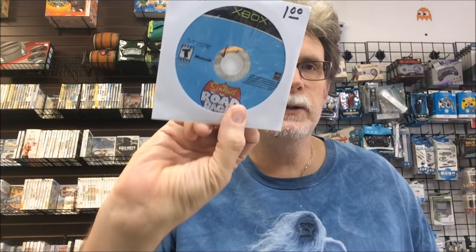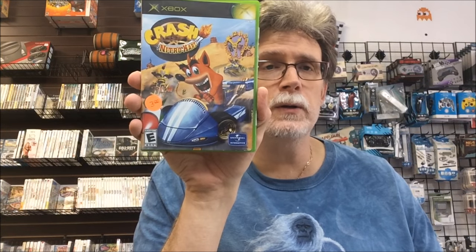We got some more loose stuff here. We got Spider-Man for the PS2 loose. Simpsons Road Rage loose for the Xbox. Batman Dark Tomorrow for the Xbox. The Thing for the Xbox. Spider-Man 2 for the Xbox. Then we got a complete copy of Crash Nitro Kart. And this one is missing the manual, Simpsons Hit and Run for the Xbox. And he also got me a copy of Army Men Air Attack 2 for the PS1.